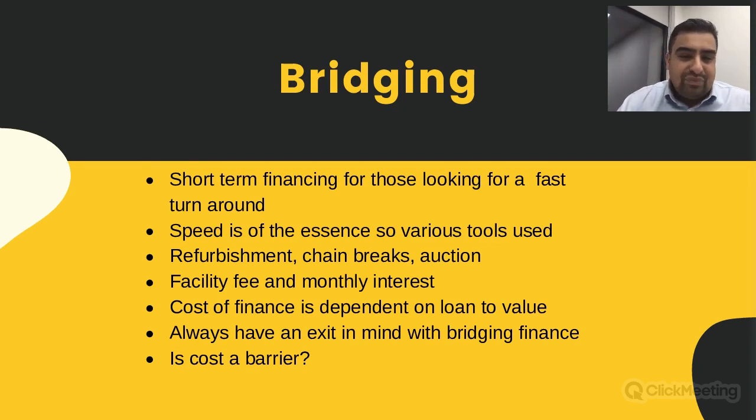With bridging finance, how it works from, let's say, a conventional term mortgage is that usually they're set up, and there's a range of bridging lenders in the market. There's normally a setup cost, a facility fee charged by the bridging lender, and then there's a monthly interest that is charged on the outstanding amount while it is owed. So hence the reason why it is short term, because to make use of it efficiently, you want to be in and out of it as quickly as possible.